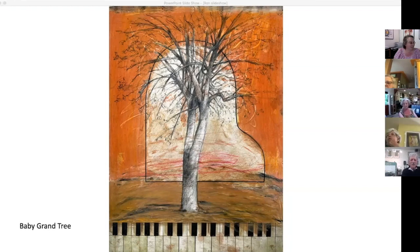Had a music session this past Wednesday, and just four of us played outside on our patio, social distancing, acoustic. And boy, it was great. So I'm back to playing music. We'll see when we can get back into the studio. But that's pretty typical music piece with the nature and the tree. That's all I'm going to say about that. Next.